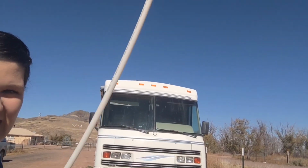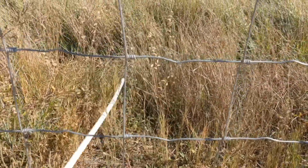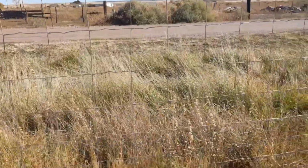So I see the PVC pipe after I've said this little prayer, and I thought, I'm going to go whack the grass. I'm going to go back over there and whack the grass like this and see if I can scare it and make it hop up, because when they're scared, they hop up. So we walk back around to the grass, and you can see how tall and thick this grass is. So I'm whacking the grass from the other side here, just like this, and nothing, no quail.